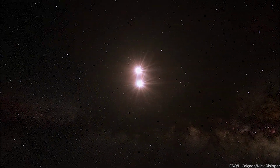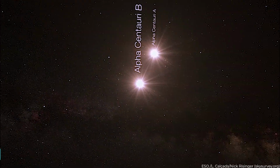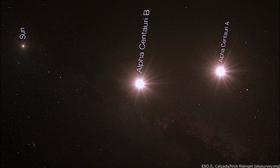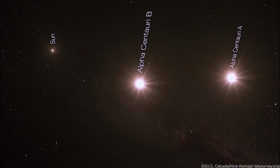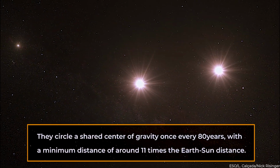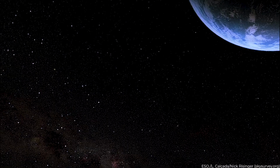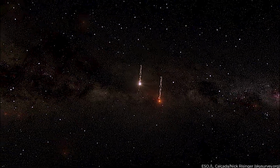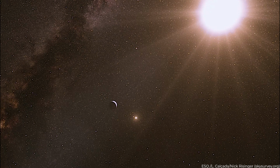Observations at optical and near-infrared wavelengths created this depiction of Alpha Centauri. Alpha Centauri A, a G2-type star, is somewhat more extensive than the Sun. In contrast, Alpha Centauri B, a K1-type star, is slightly smaller. They circle a shared center of gravity once every 80 years, with a minimum distance of around 11 times the Earth-Sun distance. Since these two stars are the nearest to the Earth, along with their brother Proxima Centauri, they are among the most studied by astronomers. They are also ideal candidates in the search for habitable exoplanets.